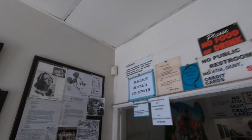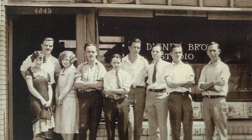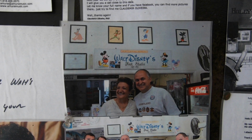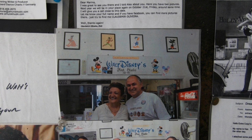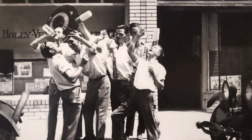At least they recognize that this building is very historical as it relates to the Disney enterprise. Lots of articles and photos on this wall. This must be owners of the business, I'm guessing. Very cool shop here. Glad they let me come in here.